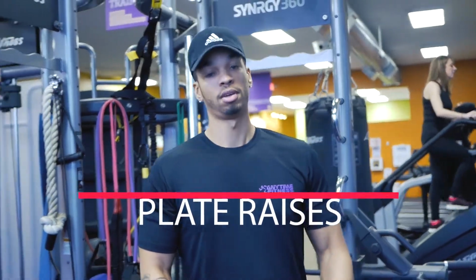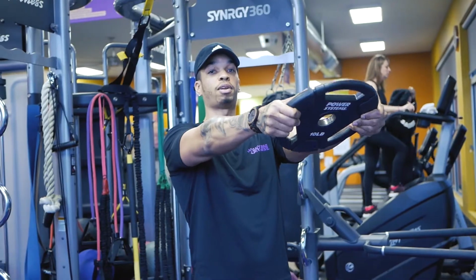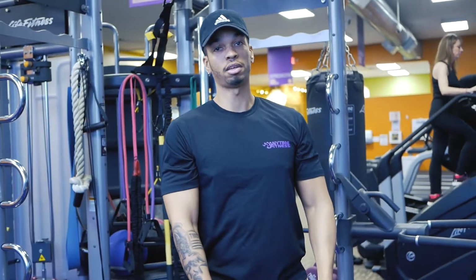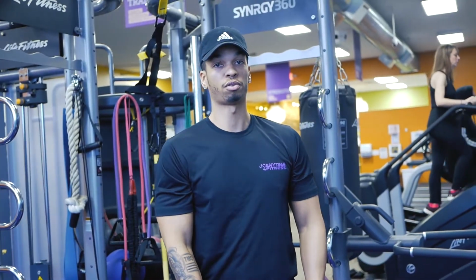All right, this next movement is a plate raise. You're going to raise it up, but you're going to point out at the top. Now what that does is that puts more emphasis on the front delt. That takes all the pressure off the trap.